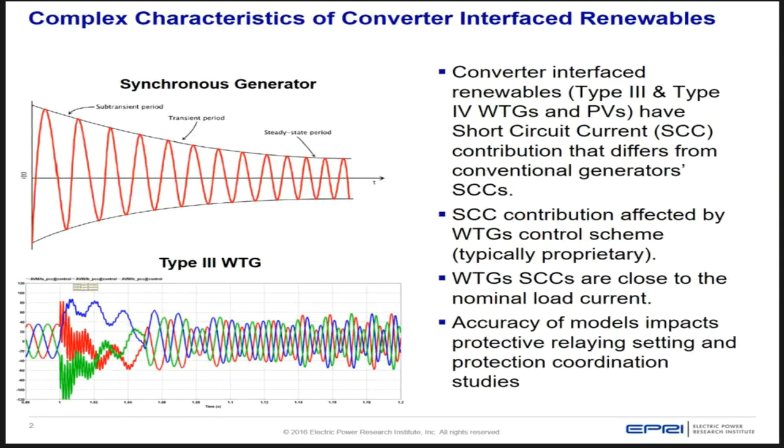So the motivation for the EPRI project is the converter interface renewables. We are talking about type 3 and type 4 wind turbines, if you are familiar with the topologies, and solar. They have short circuit contribution characteristics and fault response characteristics that are totally different compared to traditional synchronous generators. The short circuit contribution is highly affected by the inverter controls. Some of them are proprietary, and the manufacturers are not very willing to disclose. Another typical characteristic is that the short circuit currents are very close to nominal load currents, so that's a big difference compared to the traditional classic fault response from synchronous generators.